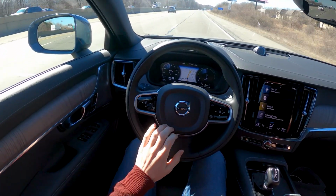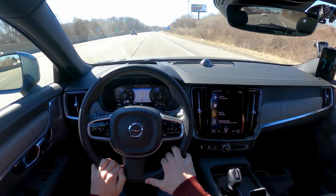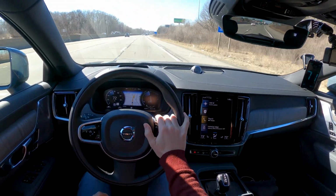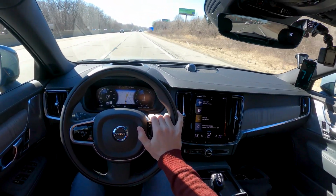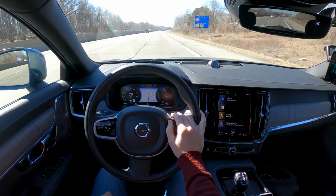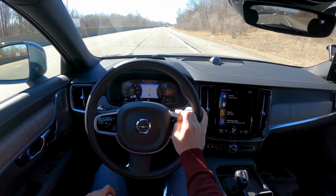Test out this excellent Bowers & Wilkins audio system. Maybe get a little massage from these massaging seats. I'm going to close the panoramic sunroof, quiet it down a little bit. That's what this thing's made to do, is eat up highway miles. So we're going to catch up with you at the end of the test. In the meantime, feel free to enjoy this time lapse of the entire trip.